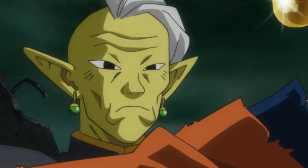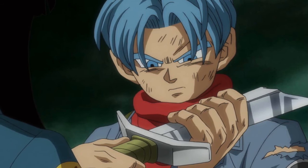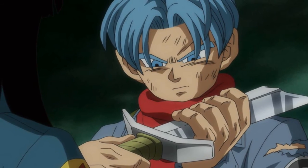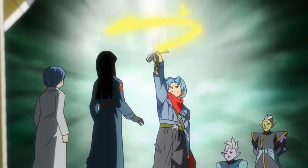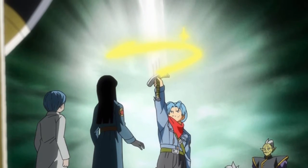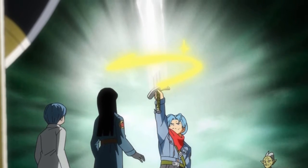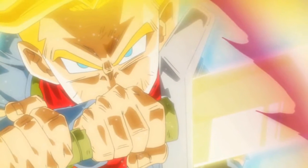So while this fight's happening, there's a scene where Trunks takes his broken blade and he turns it into a ki sword. He literally takes ki and turns it into a sword. And it's just like, oh, well, okay. I guess that's a thing now. And this leads into what he does during the final battle. So you think that Zamasu's going to take out Goku and Vegeta for good, but then Trunks steps in with this sword, and him and Zamasu have a go at it.